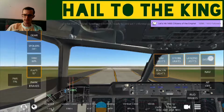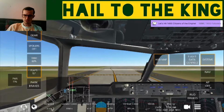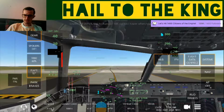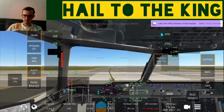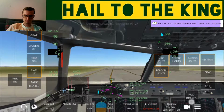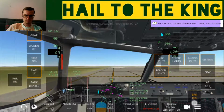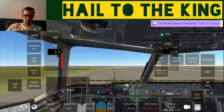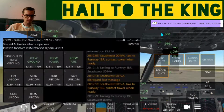Dallas Fort Worth Ground, Southwest 001 Victor Alpha, ready to taxi with information Delta. Strobe and landing lights on for departure. Switch on. HUD on. Config 1 set. Southwest 001 Victor Alpha, taxi to runway 18 right, contact tower when ready. Taxiing to runway 18 right, Southwest 001 Victor Alpha. Southwest 001 Victor Alpha, disregard last message. Taxi to runway 18 left, contact tower when ready. Taxiing to runway 18 left, Southwest 001 Victor Alpha.